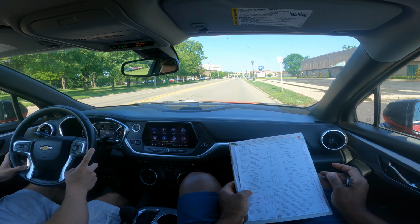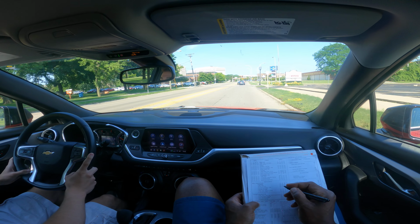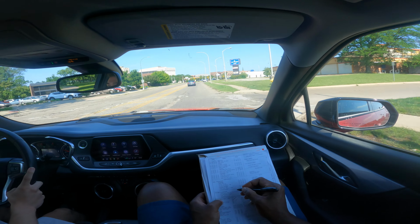What color's their car to the right? Gray. Good, they just pulled out, they did not stop. So be careful of drivers.